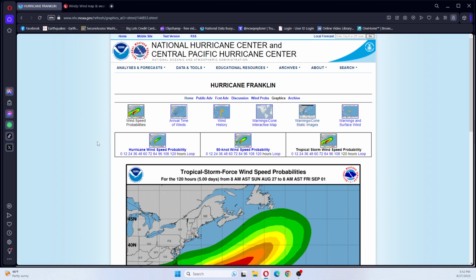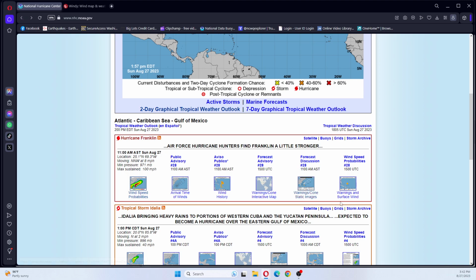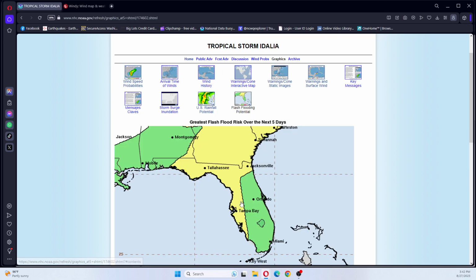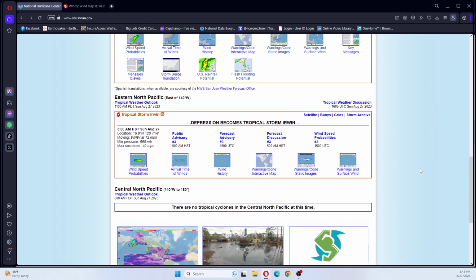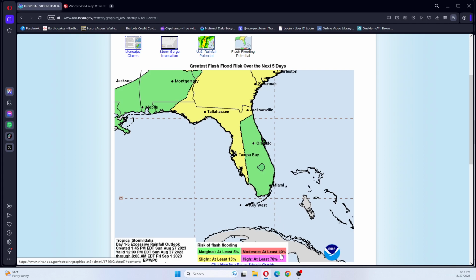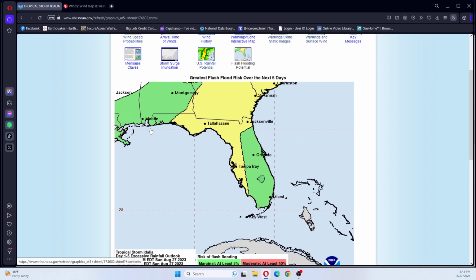What else? That's wind speed. I'm looking for rain. Let's see if I can find that. Don't see anything for rain there, only for rain for Tropical Storm Idalia. This is flash flooding potential. This area here is marginal, at least 5%. The yellow, whoops, let me go back. The yellow is at least 15%. So I'm not seeing 40% and 70%, just marginal and slight, which is good. Alabama has a chance of marginal at 5%.